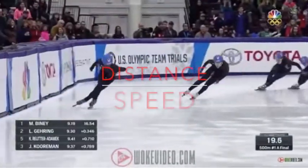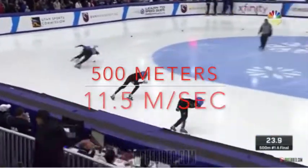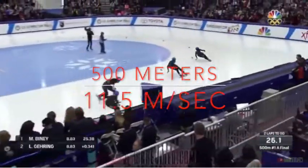To calculate the time, we need to divide the distance by the speed. In this case, 500 meters divided by 11.5 meters per second.